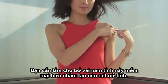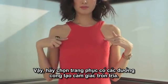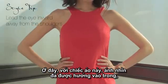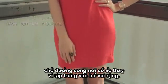We want to soften up the masculine lines to give it more of a feminine silhouette. Look for pieces that have curves to create the illusion of roundness. Here, the eye is being directed inwards into the curves of the neckline instead of outwards to my broad shoulders.